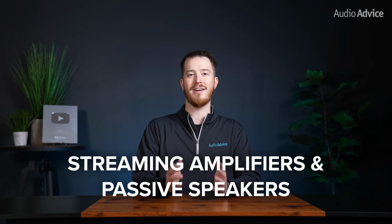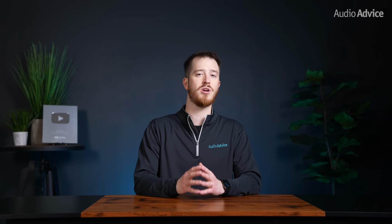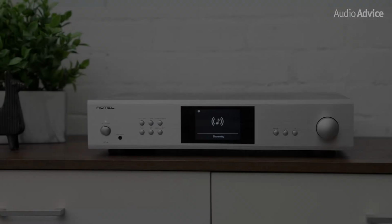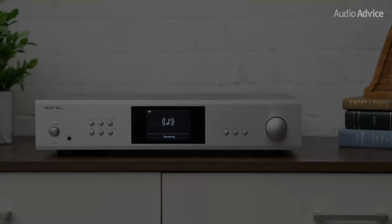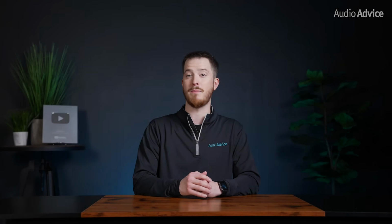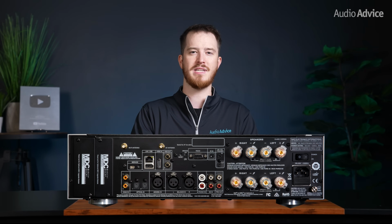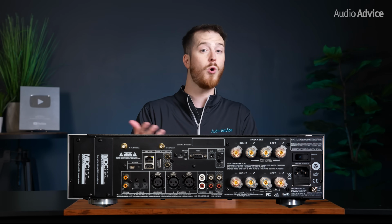The streaming amplifier and passive speakers would be the most basic separate system for those of you interested in music streaming and vinyl playback. Here we have the music streamer, a preamp, and a power amplifier built into one box. You can then simply connect up a pair of speakers and you are good to go. Many of them come with a built-in phono preamp or an aux input you could use with a turntable that has a built-in phono preamp or a separate one.